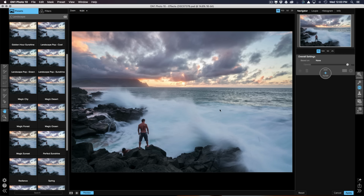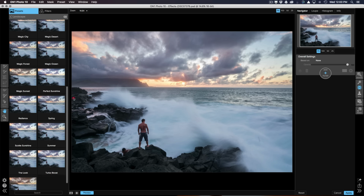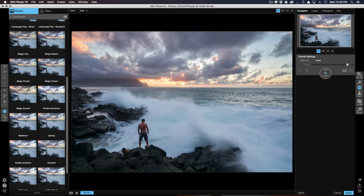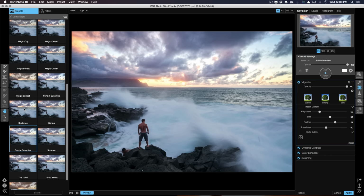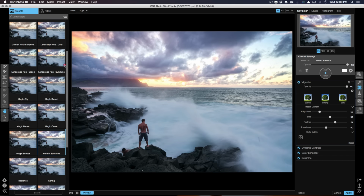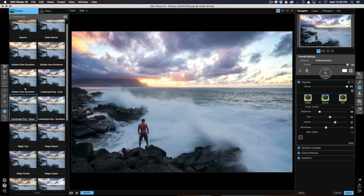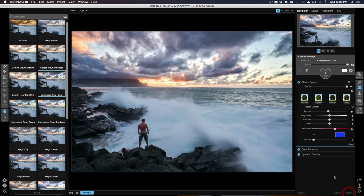And now I can't decide if I want to do anything with the water or not. Let's just look at some of the effects here. I mean, subtle sunshine. Let's see if that's doing anything. Perfect sunshine. Not a lot. Just bear with me as I go through here. All right, we might do this one. Let's just try it. Let's hit apply.